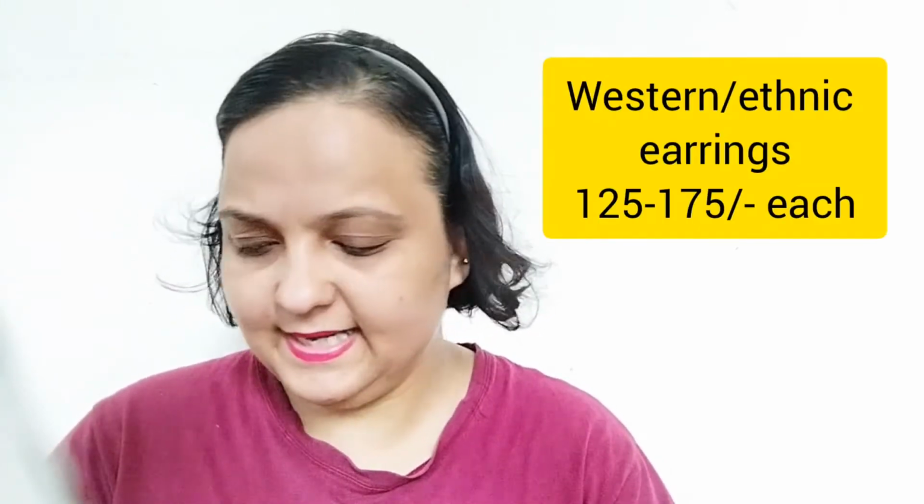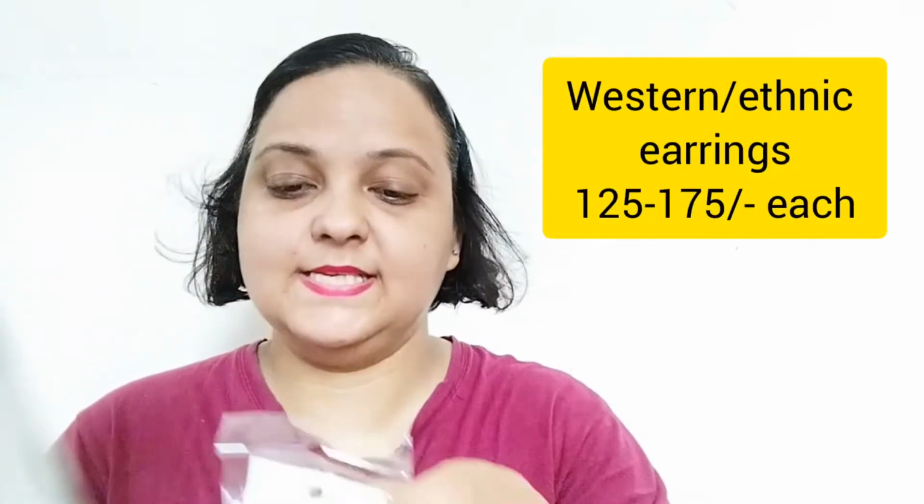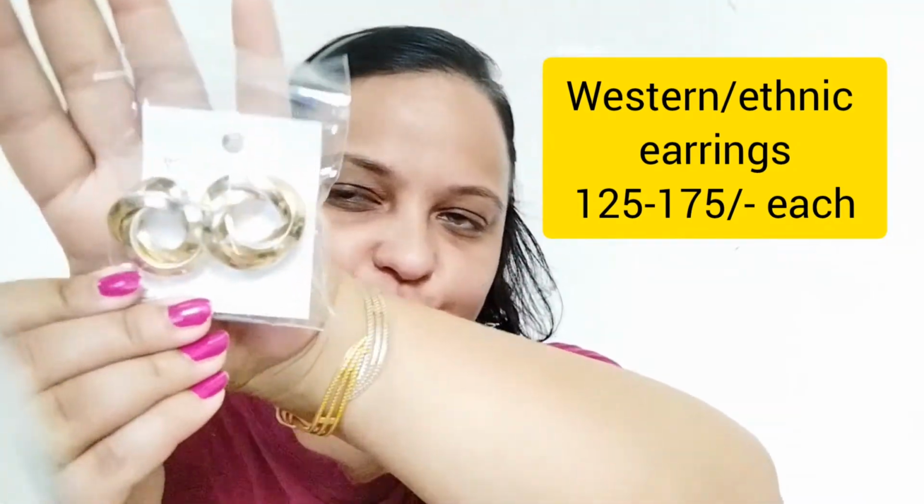So it contains two jewelry pieces. One is the jewelry piece which they include and retail, and one is a surprise complimentary gift since they have restarted. I will talk about the retail product first, and these are the Western earrings. Such beautiful earrings, just look at them. They gave me an option of choosing a Western or an ethnic one. So I chose the Western looking one, and I really love it. If you look at the list, these earrings retail for 125 to 175 rupees.